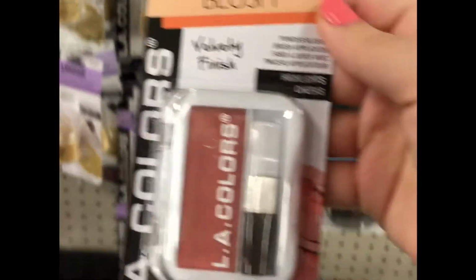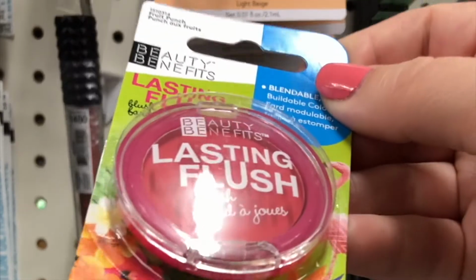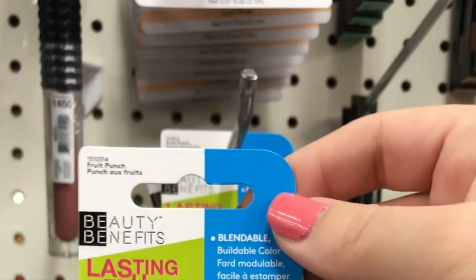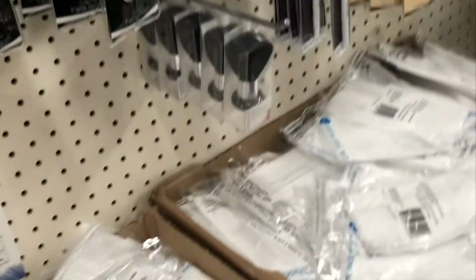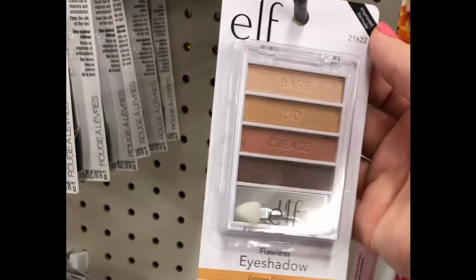Here's a blush. That one's kind of pretty. Ooh, these are really pretty blushes. These little Beauty Benefit Last and Flush. How cute. Okay. Y'all, here's an e.l.f. eyeshadow palette. I'm gonna grab that.